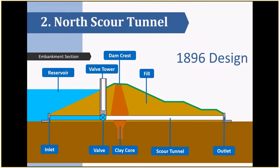robust solution. So upstream of the dam, the reservoir forms, shown in blue, and the scour system enables that water to be safely passed through the earth embankment for use downstream and to prevent erosion of the dam. So looking at the scour system, which is the pipe along the bottom, we've got the inlet on the left and flows are then passed through that system and are regulated and controlled by a valve located beneath the valve tower.